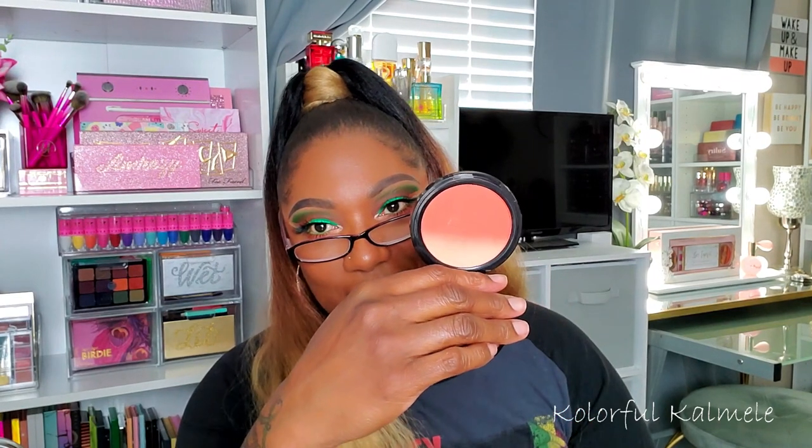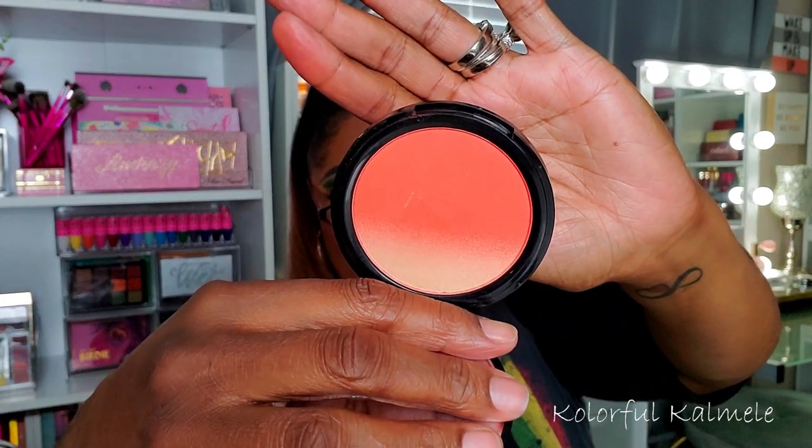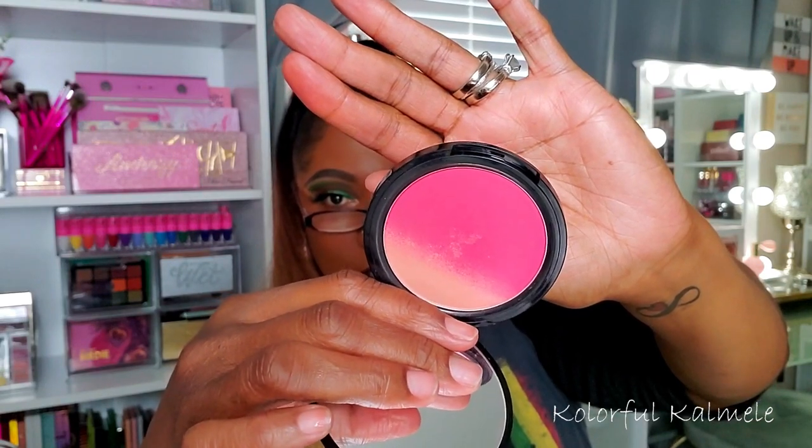Next, I have a couple of NYX blushes. These are the ombre ones. So this one is the shade Feel the Heat. When I saw these in the NYX store, I was like, oh, that's pretty. It is seriously an ombre blush. And these things are crazy pigmented. I'm not even kidding. So if you want an orange blush, or this is Insta Flame, or you want a super bright pink blush, definitely go for these ombre blushes from NYX, because honey, these are pigmented and they're gonna give you this color on your face.